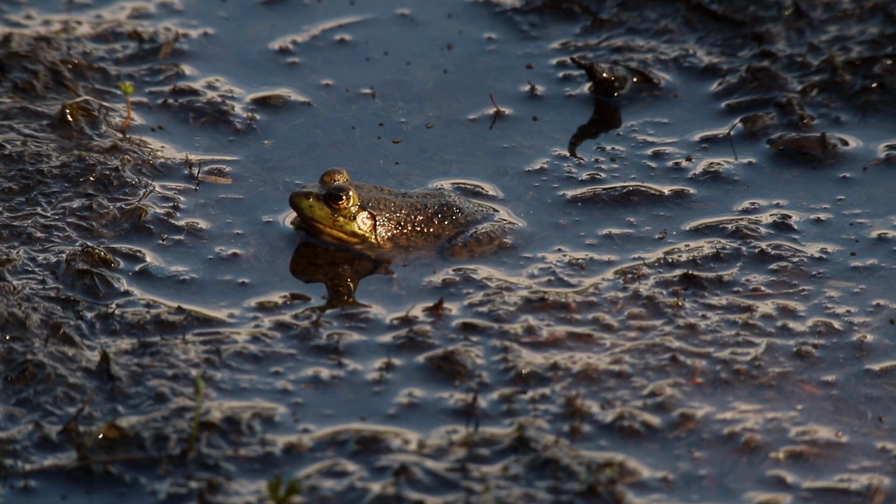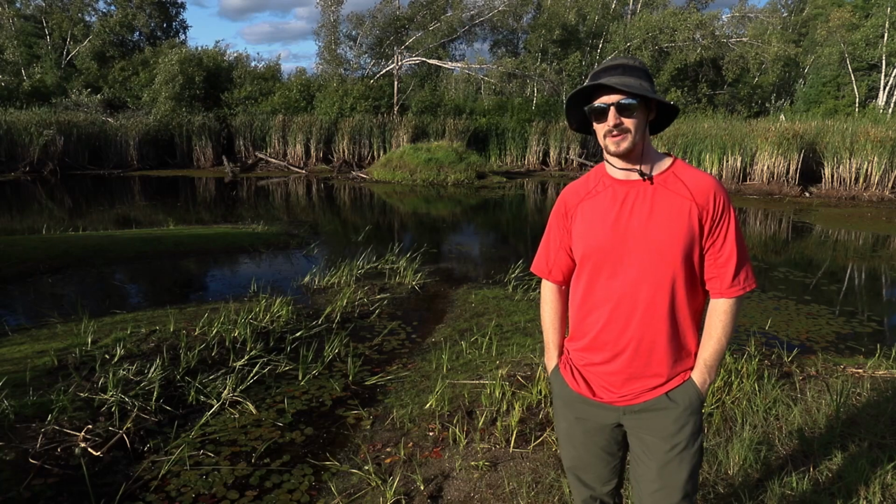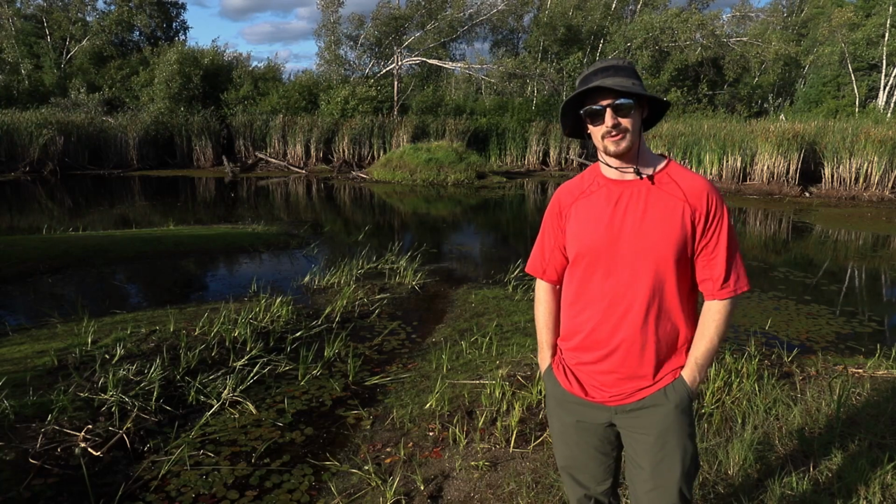When you come here at Hyla Park, you want to be really careful around the ponds in areas like this because there's literally hundreds of frogs jumping around. So you just kind of want to watch out where you're stepping because they're not very big and you could very well step on one.